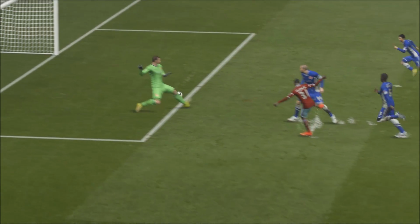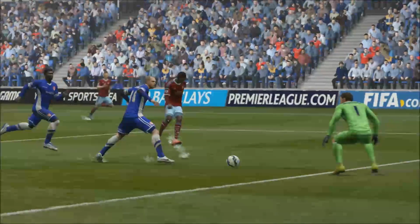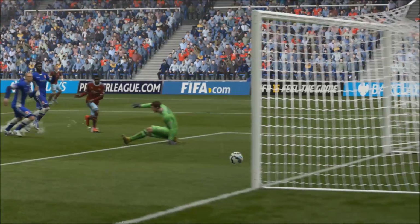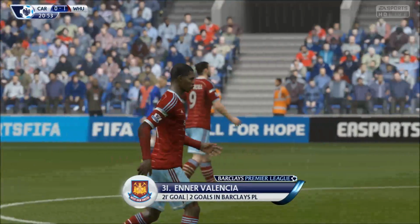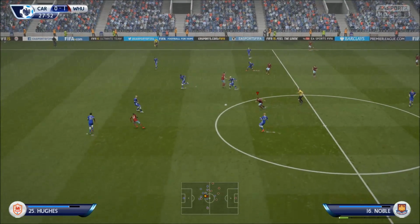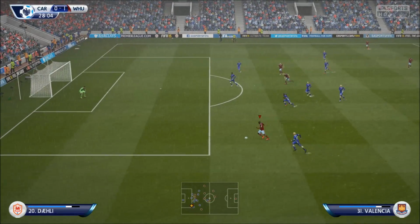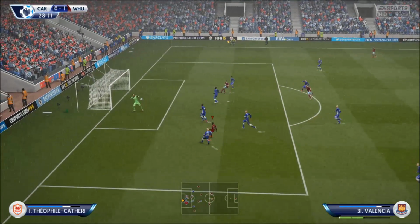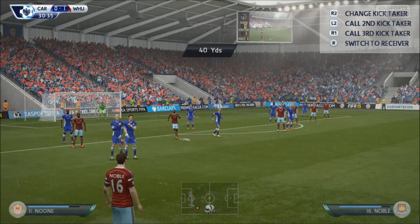Lovely through ball from Downing, and Valencia showing the pace that he has and trying to get back that scoring touch that he showed last year that led to him being our top scorer in not only the Premier League but in all competitions. He struggled a bit at the early going of this year, but he's picked up his second goal in the Premier League. And I think Valencia is a fantastic player, but last year with all those goals, it might have been an aberration. We'll have to see.